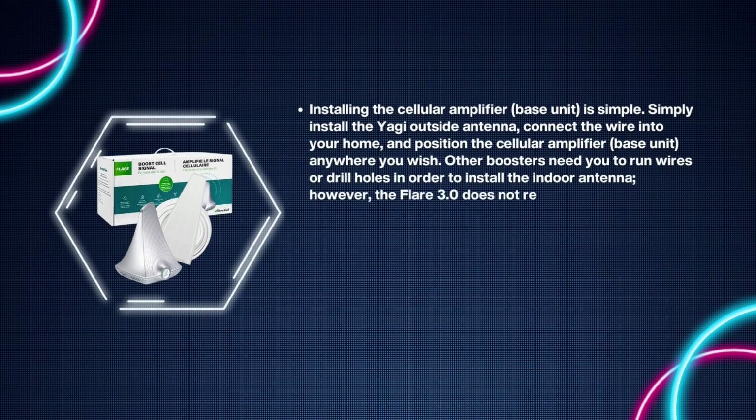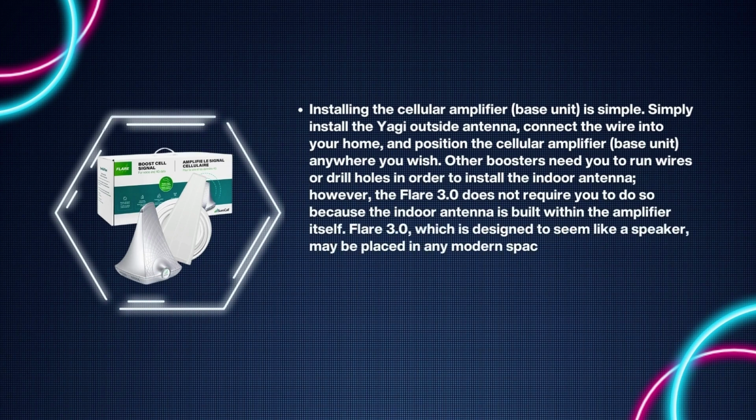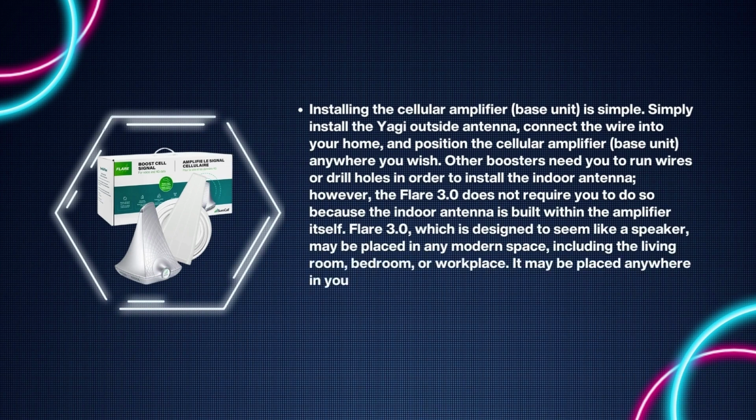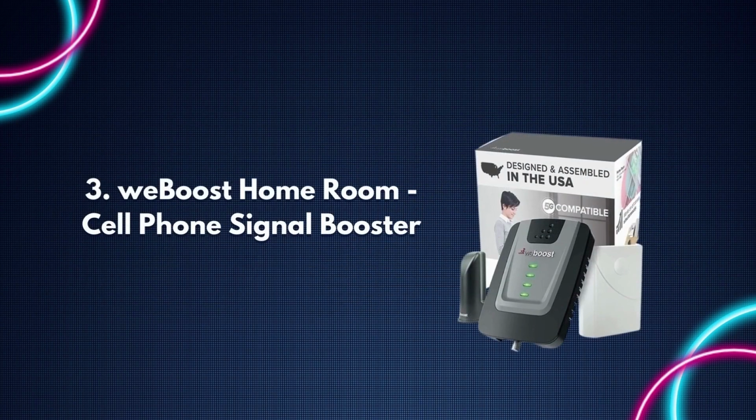However, the Flare 3.0 does not require you to do so because the indoor antenna is built within the amplifier itself. Flare 3.0, which is designed to seem like a speaker, may be placed in any modern space, including the living room, bedroom, or workplace. It may be placed anywhere in your building where you require stronger cellular coverage, and the amplifier will automatically raise your signal quality.